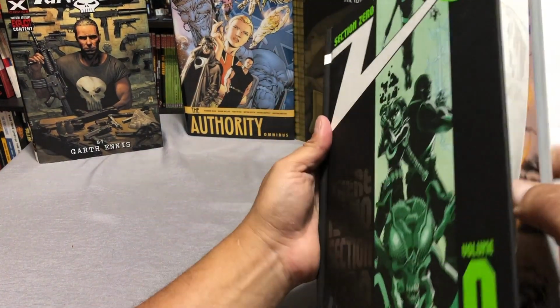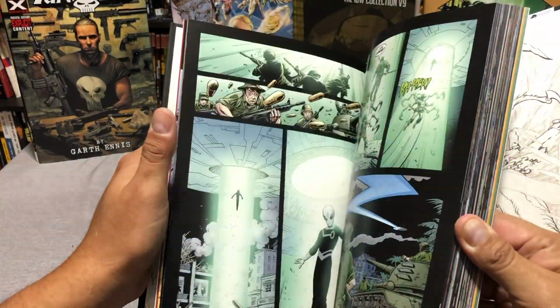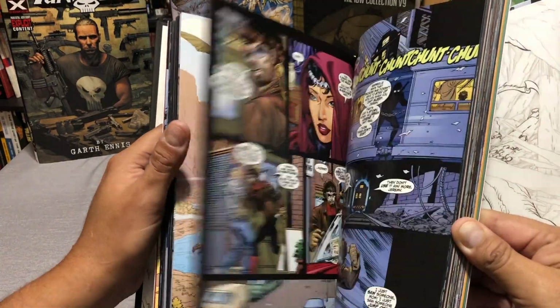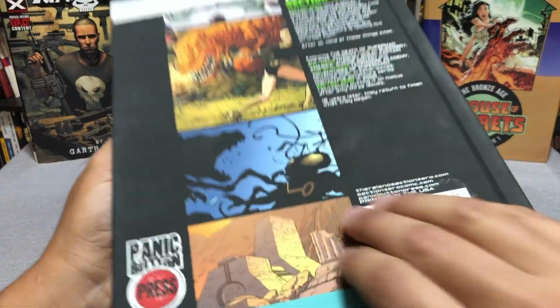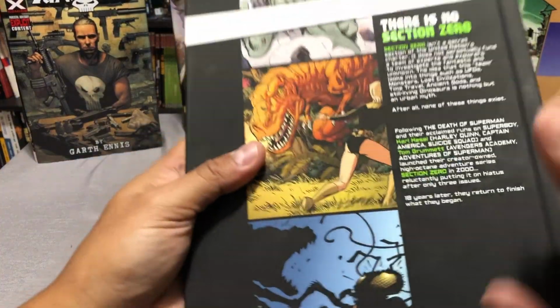This is Tom Grummett, Karl Kesel. A book I never hear anybody really talk about. It started as a Kickstarter, and I want to say there's going to be a second volume to this. I need to do a review of it because I really enjoyed this, and I want to talk about it. And this is by Panic Button, and I just love the feel of the book. But I did want to point that out.